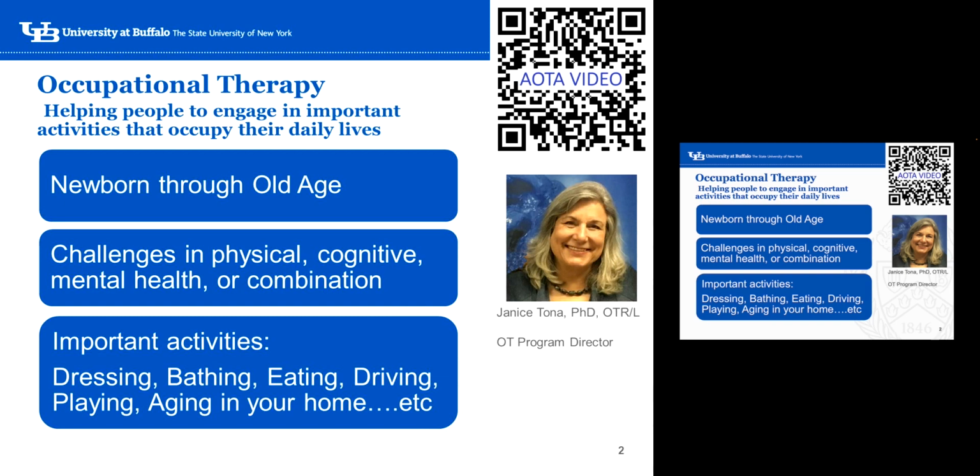I want to start by just telling you very briefly what occupational therapy is. Occupational therapists help people of all ages to engage in activities that are very important to them, and these are activities that occupy their daily lives. We work with people of all ages despite any physical, cognitive, mental health, or other type of challenges that prevent them from doing these things that are really meaningful and relevant to the person.